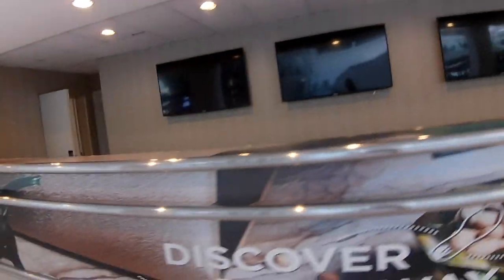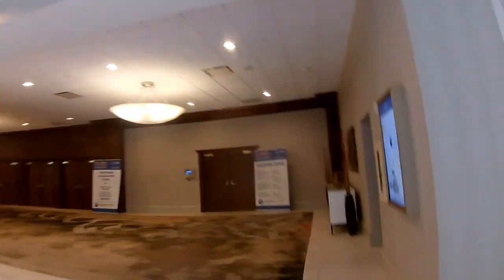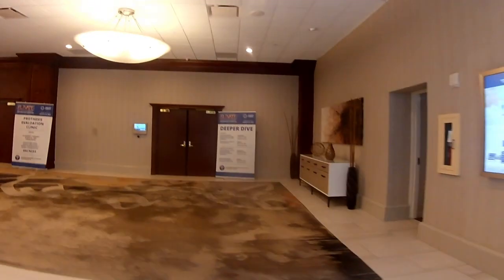So now we're back over by the FedEx and the Crystal Ballroom. The FedEx was open when we came back around. This is where I did my check-in for my conference, here at the Crystal Ballroom area. So it could be in a couple of different spots if you're coming here for a conference.